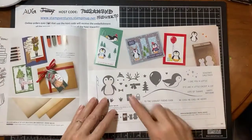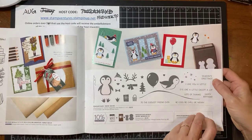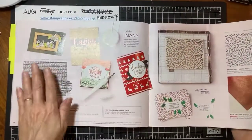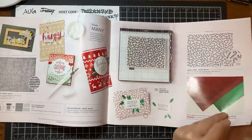Here's the penguins that I mentioned before, has the coordinating celebration paper, and there's some fun little words in this one. I like you a lot. It's like a little except a lot. Some background stamps, some knitting background stamps, some candy cane background stamps, and some returning foil paper from last year.